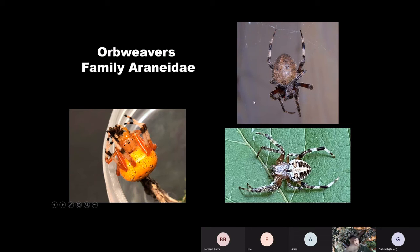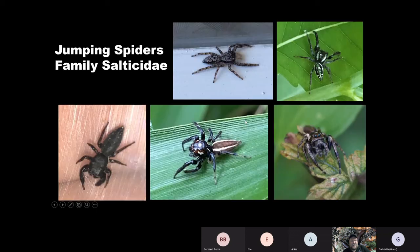I showed you the fishing spiders, the nursery spider. Those aren't web spinners. These are very good web spinners. The orb weavers can make some really beautiful webs. And so you often see them on the outside of buildings or on the sides of buildings where they build that, or in open areas in forests. Definitely seen a lot of marbled orb weavers on the outside of buildings building webs.